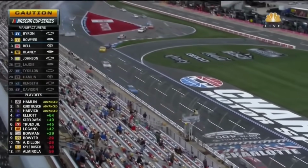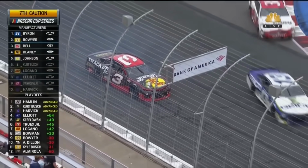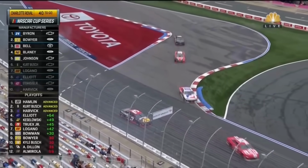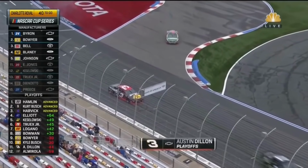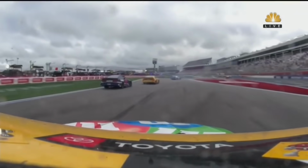That 9 car is up through the field as now we have a yellow. Oh, 3 of Austin Dillon. Man, he got spun into, or I guess past. Yeah, before they were getting into the chicane. Yeah, it looks like they've tire marks. Judging by the tire marks, made a little bit of contact with the outside wall. Let's watch right here. Kyle clips the right rear quarter panel, turns it into the outside wall. Keep going. All good.